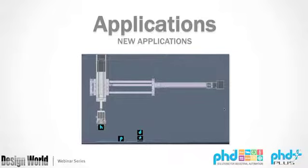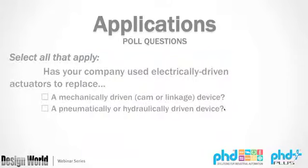and could ultimately deliver some of the best return on investment. What we'd like to know is, has your company used electrically driven actuators to replace a mechanically driven cam or linkage device, or a pneumatically or hydraulically driven device, or both? This really reflects a lot of what we would expect to see, that pneumatically or hydraulically driven devices are a lot easier to make changes on existing equipment than those that are mechanically driven, cam or linkage type devices, just because of the sophistication of the cam or linkage.